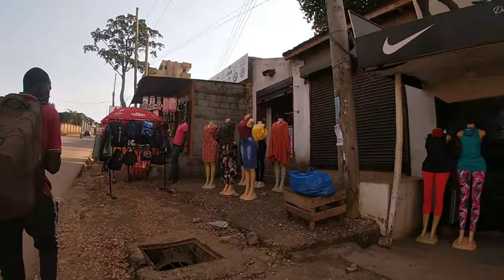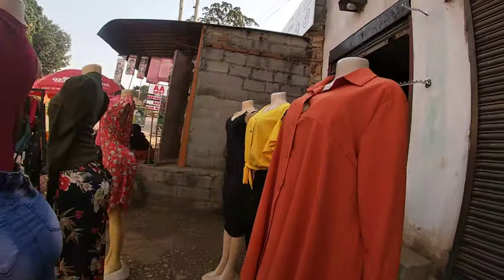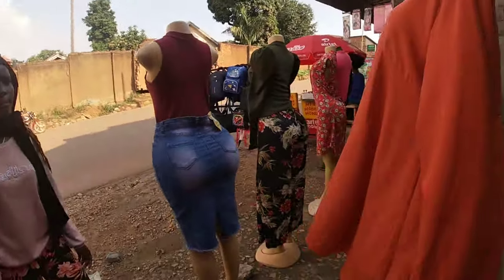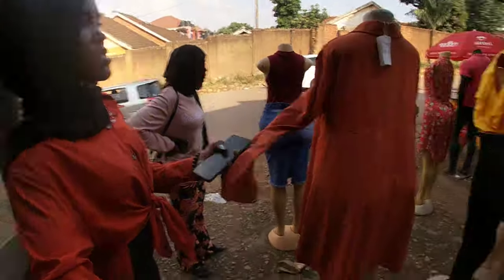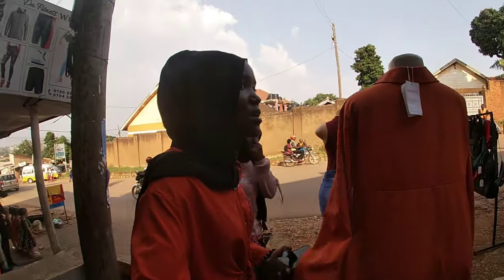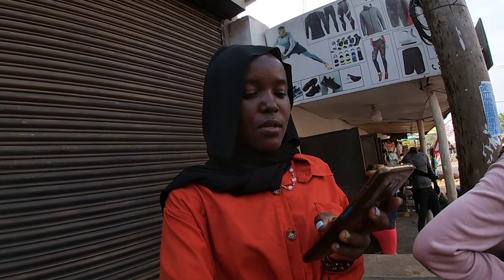Guys, this looks like the dress. How much is this? 45,000. Let me see. Guys, let me see how much is that. $13, guys. Okay, I'll come to check it later.